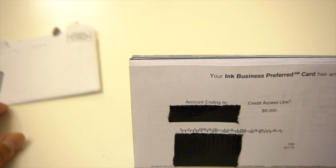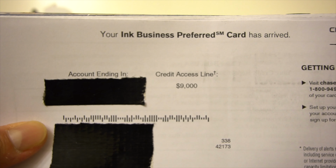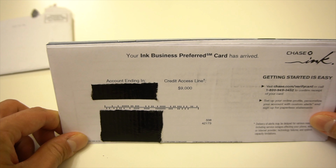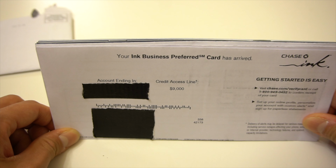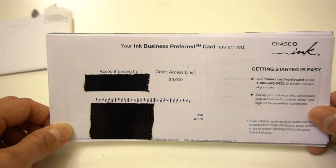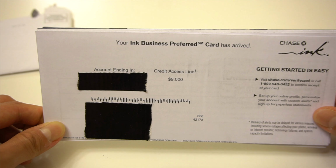And so I'm actually a little disappointed because this being my first business card, I do understand why my credit line is so low. It is because I do not have any credit established under my business's name. And as you guys know, with your personal score as well, if you do not use your credit, it'll actually hurt you. Basically you will not get higher lines of credit if you are not established or if you don't have a good credit profile. So in terms of my business, this is the start for my credit profile.